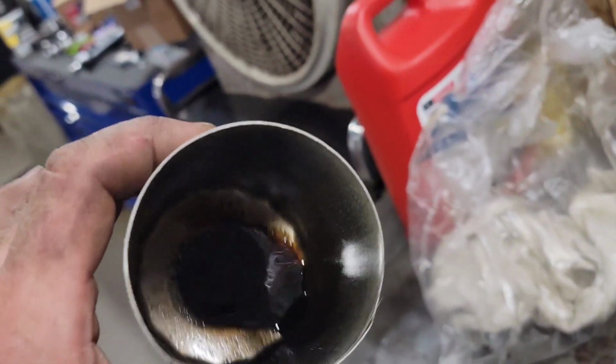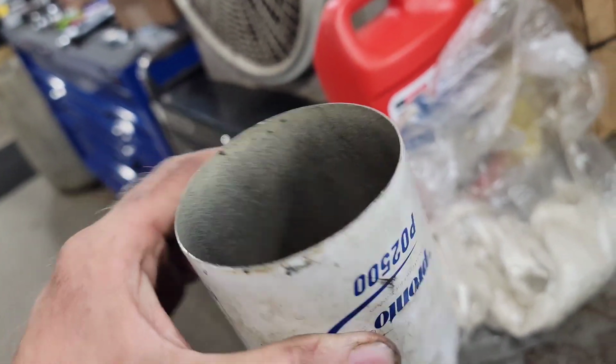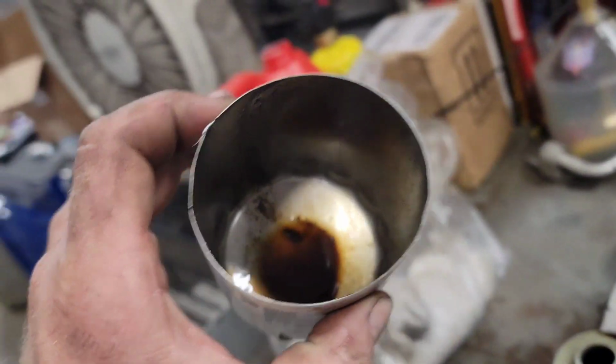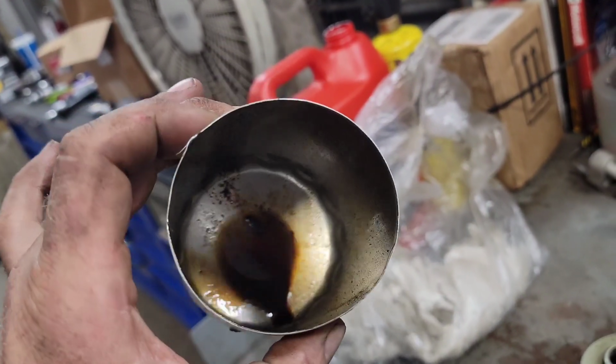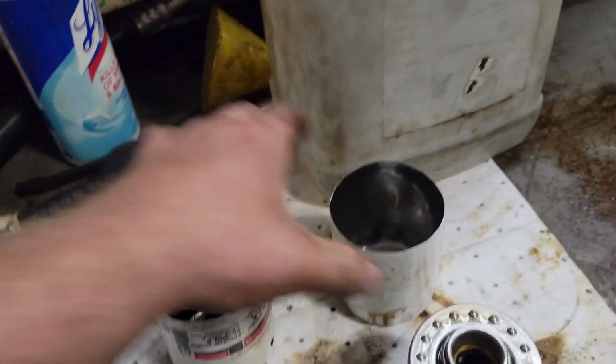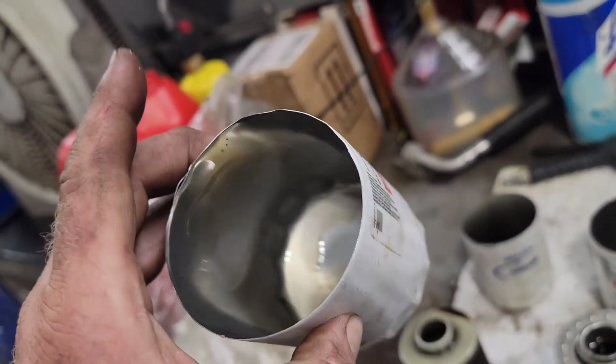So let's look here. That's the one that came on it from the quick lube place. This was number 2. This is the first cleaning gallon from the BG engine restoration kit. And then here's number 3. A little bit, but not very much.